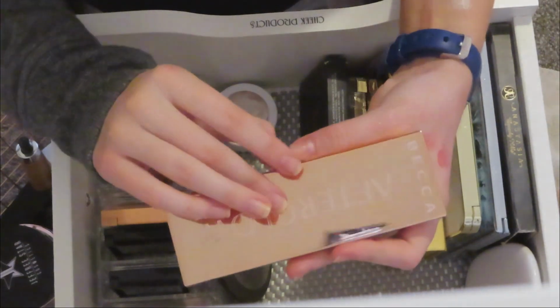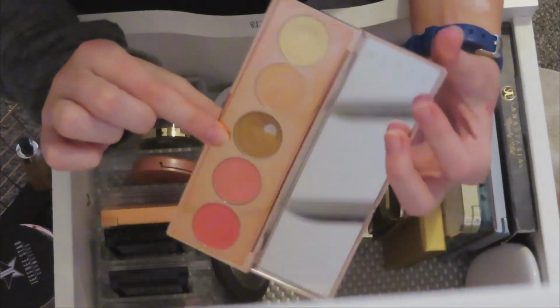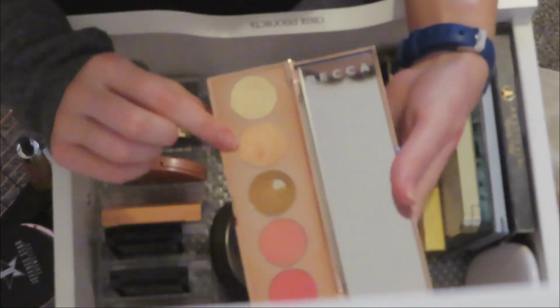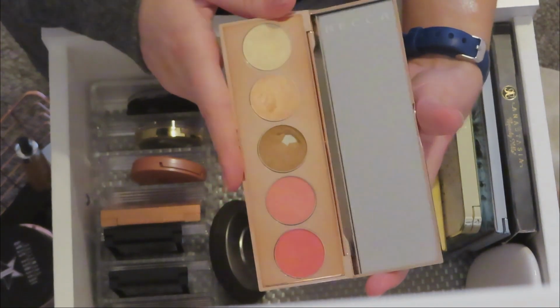This palette is a Becca palette. It's the Afterglow palette, and I use it all the time. I really like this shade for crease colors, and I also love these two highlighters, and the blushes are really pretty too. So this is definitely staying. I use this all the time.